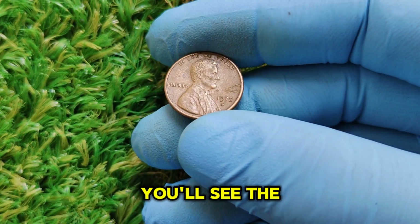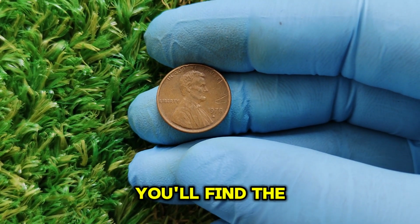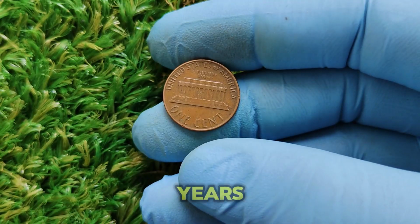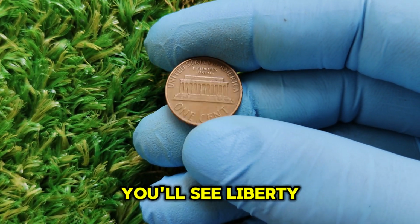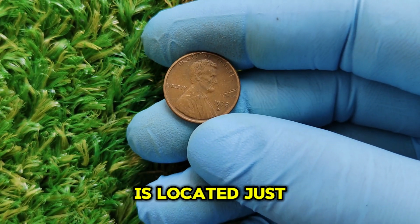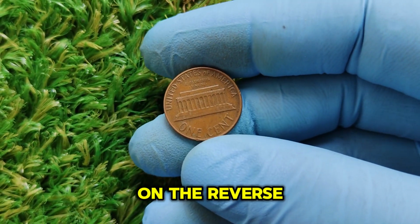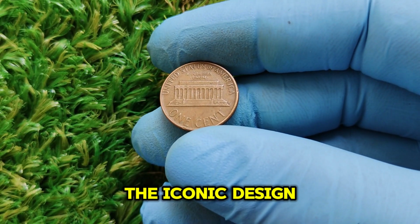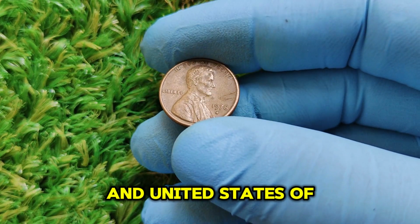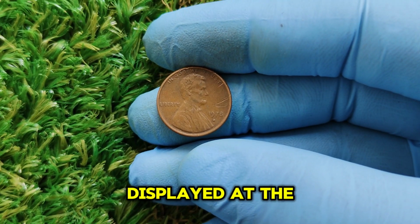On the obverse, you'll see the familiar bust of Abraham Lincoln, facing right. Above Lincoln's head, you'll find the words "In God We Trust," a classic phrase, which has been used on U.S. coins for many years. To the left of the coin, you'll see Liberty, and to the right, the date 1978. The mint mark D is located just beneath Lincoln's shoulder, indicating that this coin was struck in Denver. On the reverse, the penny features the iconic design of the Lincoln Memorial, with the words E Pluribus Unum above the monument and United States of America below. And of course, the coin's value, 1 cent, is displayed at the bottom.